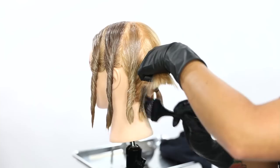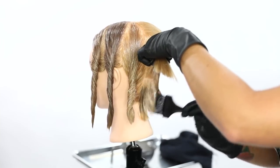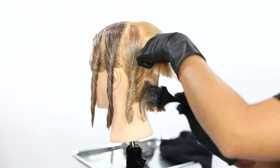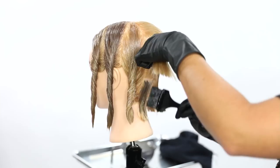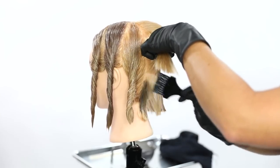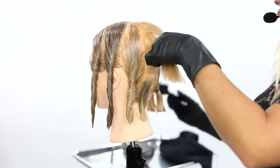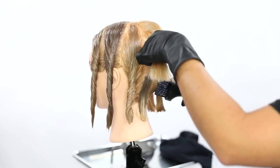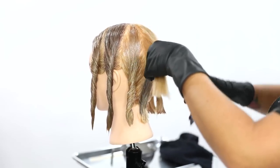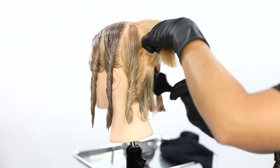Oftentimes when we're working through and we see something like this, I know for myself and some of us out there, we get a little intimidated and we think we must rinse it off right away because we don't want that hair to pick up violet. We want it to neutralize. Well, one thing to celebrate here tonight with the demi, especially in the intensely cools, is trusting the process, trusting the product, and allowing the hair to give time to really take in that pigment to have a nice neutralization.